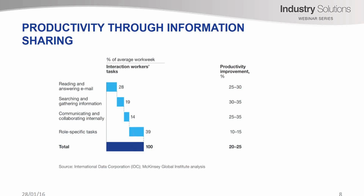A study by IDC and McKinsey suggests that we spend a lot of time on reading and answering emails, as well as searching and gathering information from internal systems and from our colleagues. If that information is shared using collaborative and social technologies, then there's a lot of productivity improvement to be had. When information is captured and shared, it becomes content, which can then be a searchable record of knowledge. The time employees spend, as suggested by this study, searching for company or project information can then be reduced by as much as 35%.